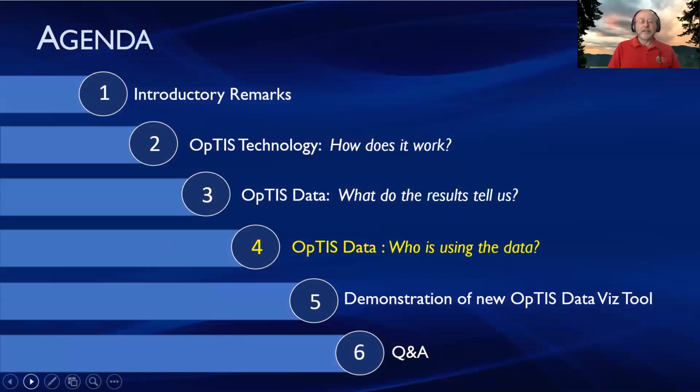What I'd like to transition to now is to let you hear from some of the folks who have been using the data, and we have a representative from government, one from academia and one from industry, and we're really thrilled to be able to welcome them here today.